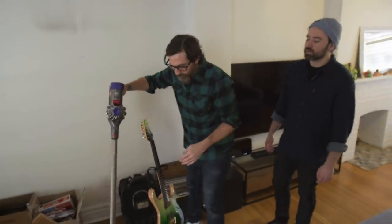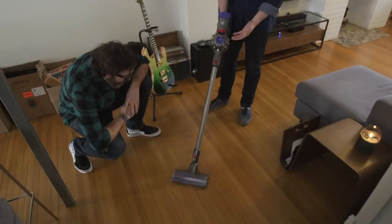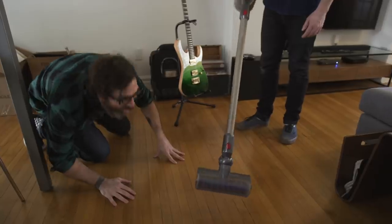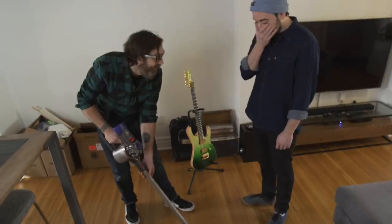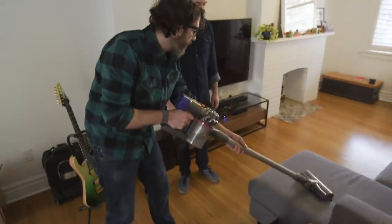Oh, what's that? Oh, that's actually the guitar that... I've seen these before. Show me how it works. What is that? Luke's vacuum is cord-free and rechargeable. It comes with attachments that are designed for precise cleaning around edges and narrow gaps. It's lightweight, and in my professional opinion, it's incredibly ergonomic. On a couch?